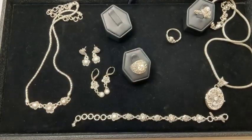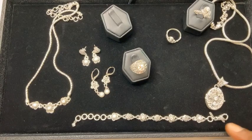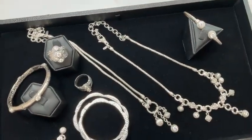I'm going to have to keep that on too. All right. I think that's it for this tray. So we're going to move trays and feature some of our other pieces. Let me drop that in.